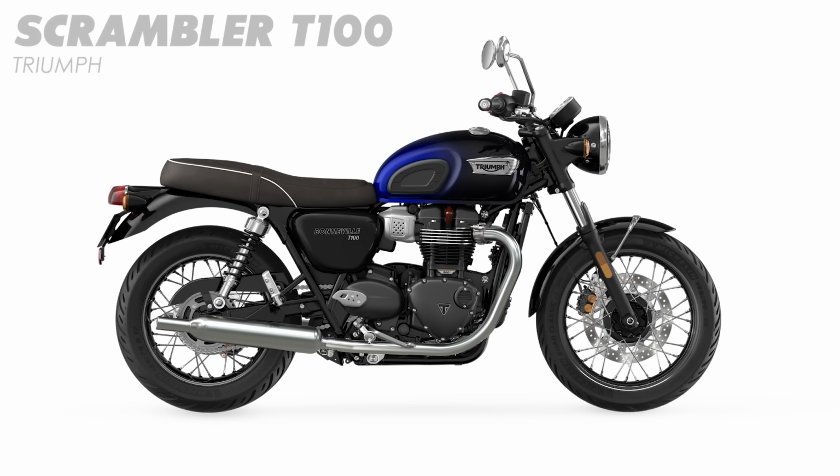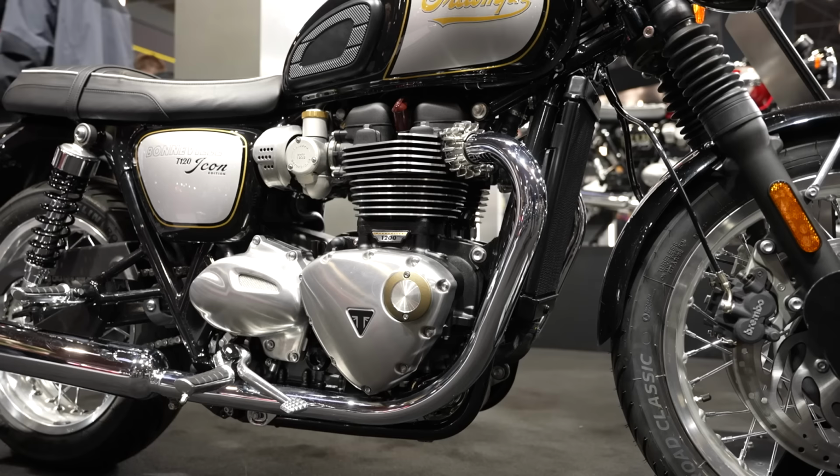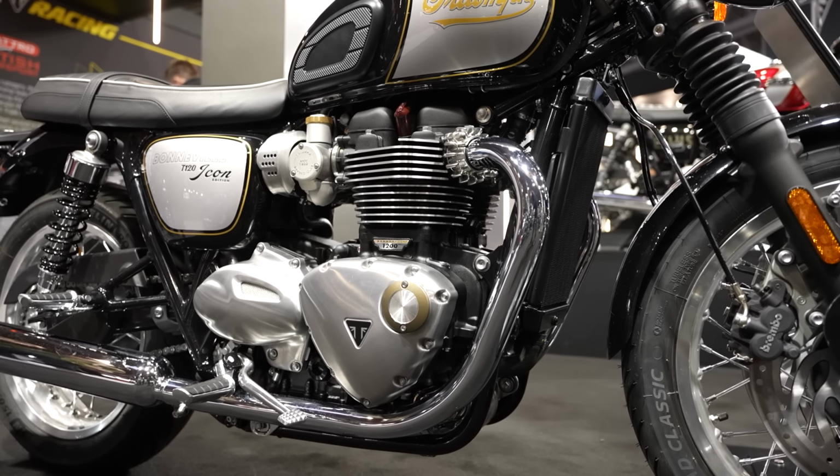Now, as for the rest of the Bonneville lineup, well, I think it largely stays the same. You've got all the same bikes, the Scrambler 900, the 1200s as well, the T100, the T120, the Bobber, the Speedmaster. But there is a new finish available, which is the Icon Edition, which takes one of their heritage logos and plasters it on the tank, along with a bit of extra detail.